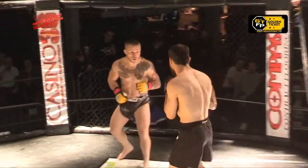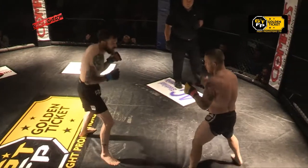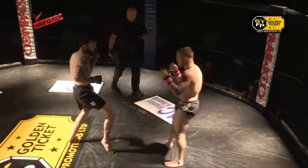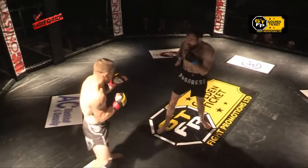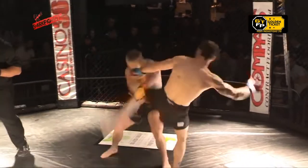Oh! That's a big right hand! And that wobbled Garry. And his beard held up. Oh. That's got to give Creighton some confidence now. Yeah, he knows he can land that. He needs to avoid falling into a habit of just slinging that big right hand.